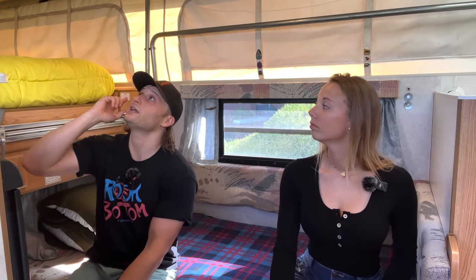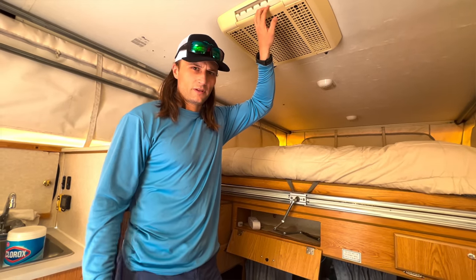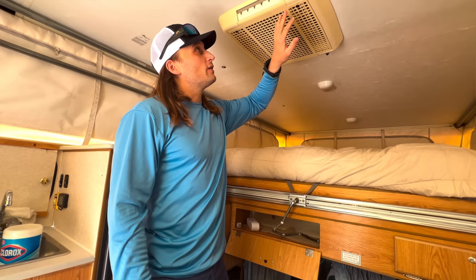Some upgrades that this camper does have that are not standard on all campers: it has an AC unit, and this AC unit is like 14,000 BTUs. Mm-hmm. And this thing has been awesome.